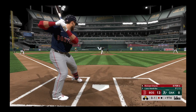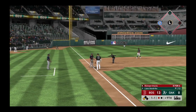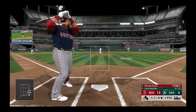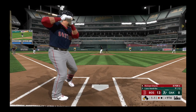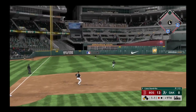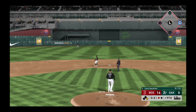Here comes the 0-1. And the runner's breaking for third. And he is in there. Sharp ground ball to third, and just past his outstretched glove into left, a base hit. And the runner from third crosses the plate.